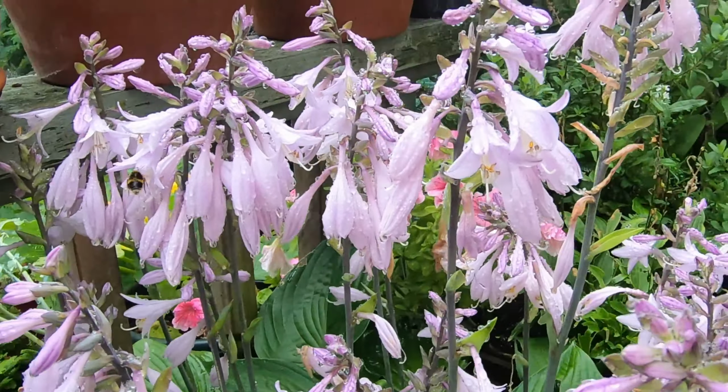So here's my wigwam of Borlotti beans. Finally, they are tracking up the canes. And yeah, not doing much other than that. Is that little flowers? I think that might be the start of some flowers happening. It is a bit of an effort to try and keep the snails off these.